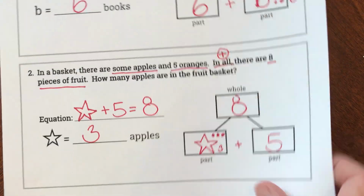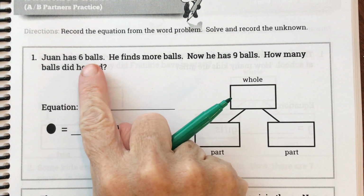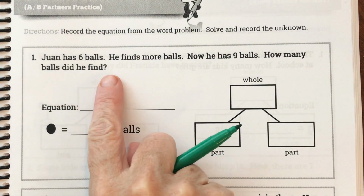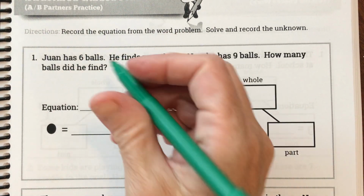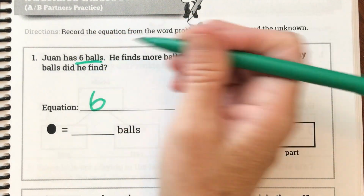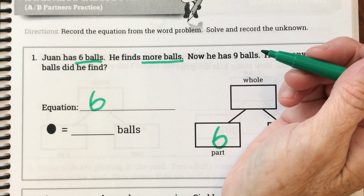We are on page 264. Page 264. And our first question says, Juan has 6 balls. He finds more balls. Now he has 9 balls. How many balls did he find? Okay, let's read this again. It says Juan has 6 balls. So we know one of the parts. We know he has 6. But then it says he finds more. We don't know how many more. They don't tell us how many more.